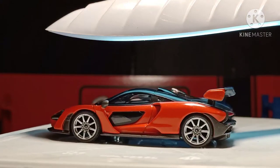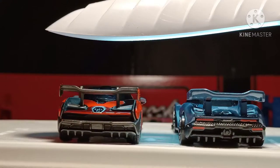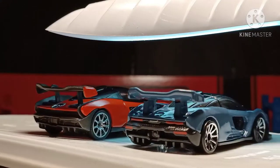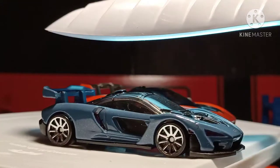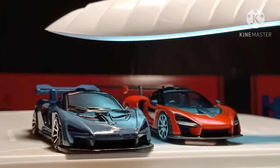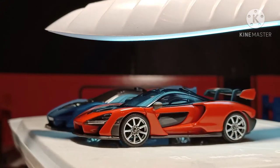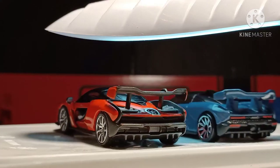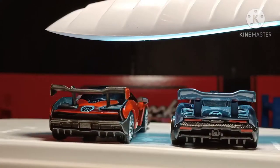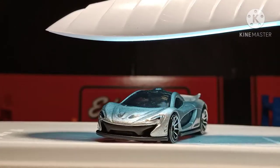Yeah, just wanted to share with you the McLaren Senna. I think the MiniGT version is fabulous. It's fantastic. The detail that goes into the MiniGT, I'm really impressed. So we will go on to, well, since we've started on McLaren, let's look at other McLarens. So I'm just going to take these off the turntable and be with you back in a second.